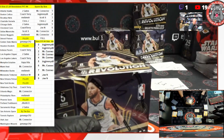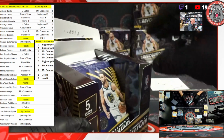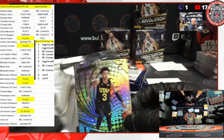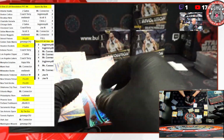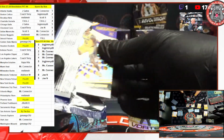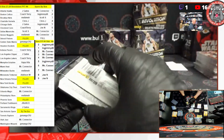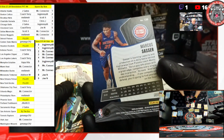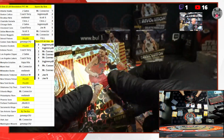Big Jimmy D, box 5 on the Spurs. Keyonte George. Marcus Noel for the impact on the Raptors. It's to 149. Chifino. That's an Andre Jackson Jr. fractal for the Bucks. Grady Dick. That's a Sasser Groove to the 6th spot. It's a Groove of Vucevic.